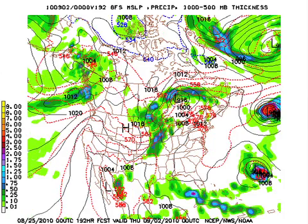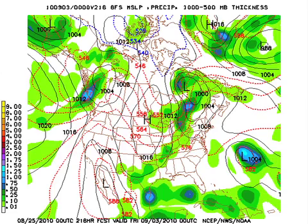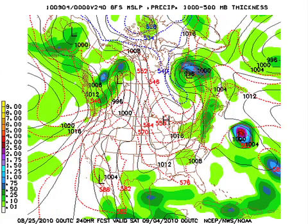Wednesday, Danielle is recurving out to sea. Earl getting stronger. We stay awfully dry. That's the 1st of September, by the way. Here comes the 2nd of September. This is Thursday of next week. Another surface boundary coming in from the northwest. Earl is moving north, and then on the 3rd of September, that boundary just kind of fizzles out with no real rain here.